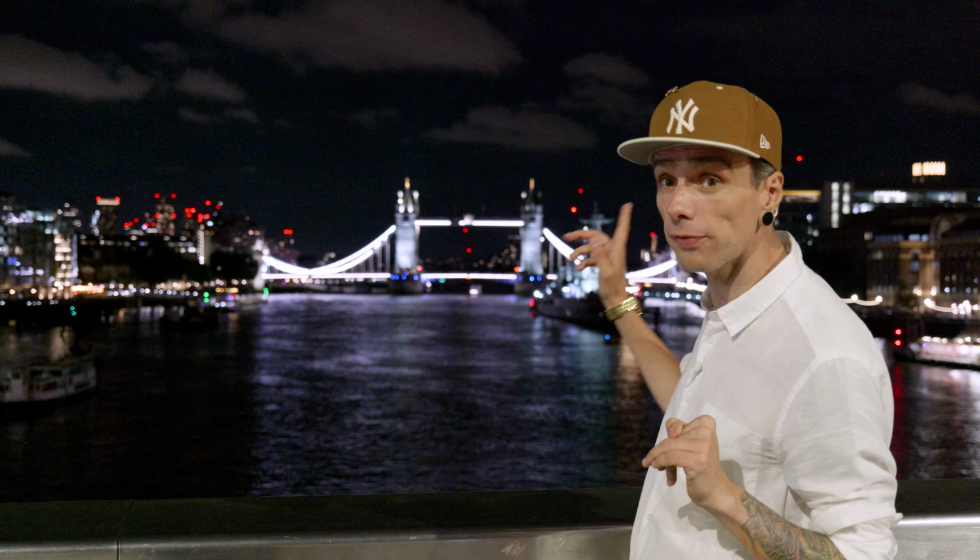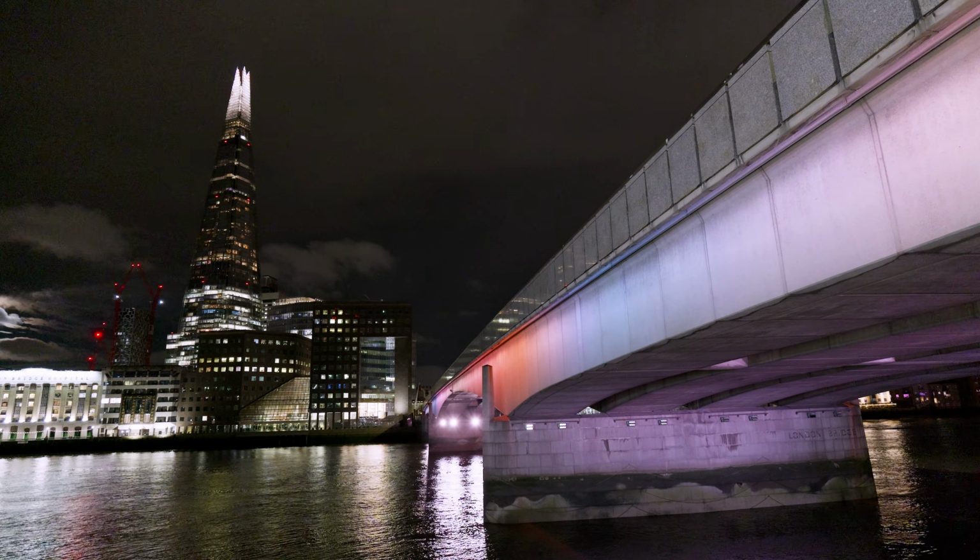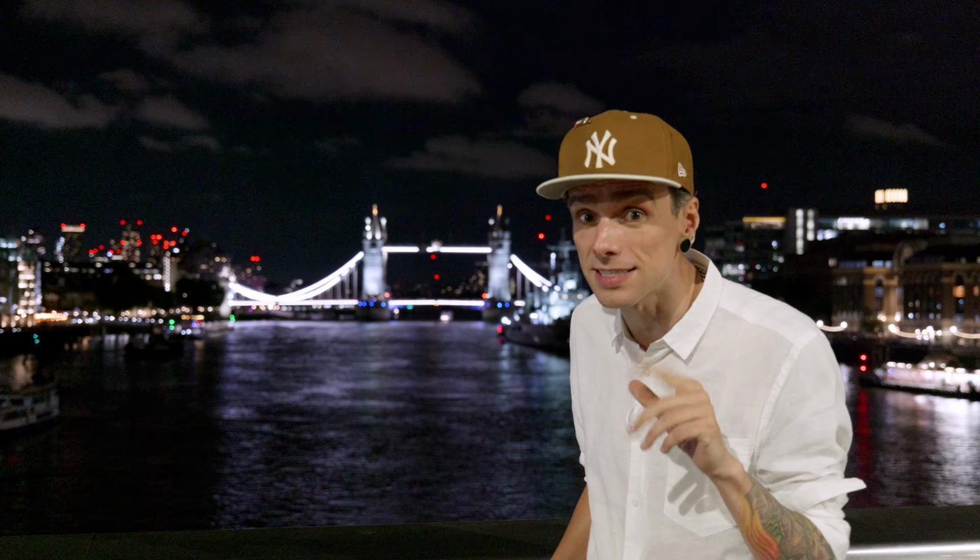After just taking a short walk down the riverside here, we've now arrived at London Bridge. Not to be confused with Tower Bridge, London Bridge here was built in 1968, but there's been a bridge standing here for some 2,000 years. If we head just down here, we'll get exactly to the site of the original.